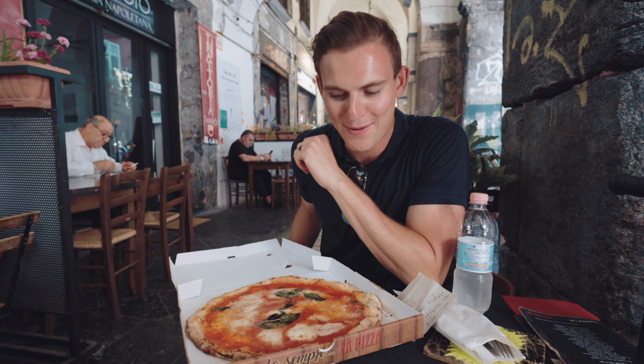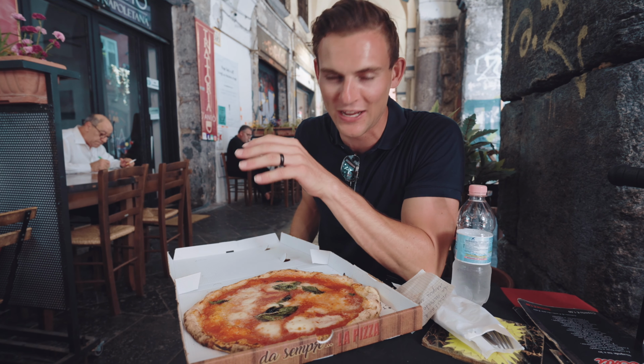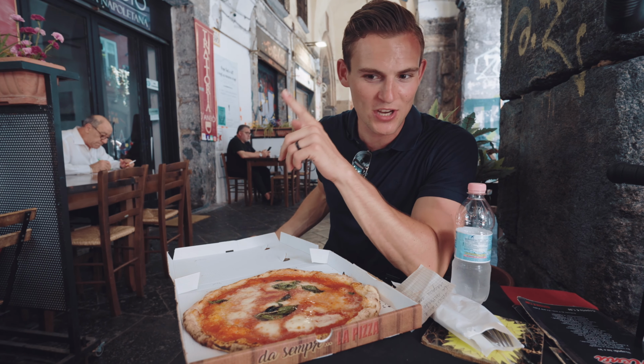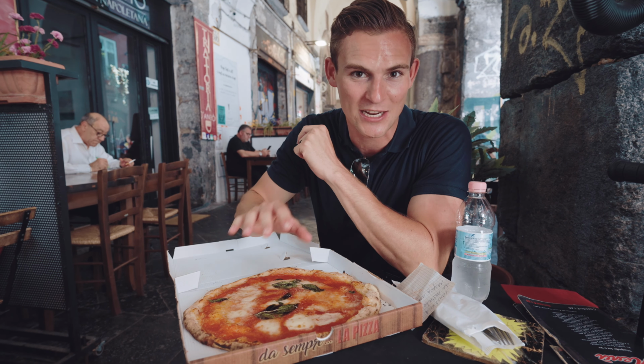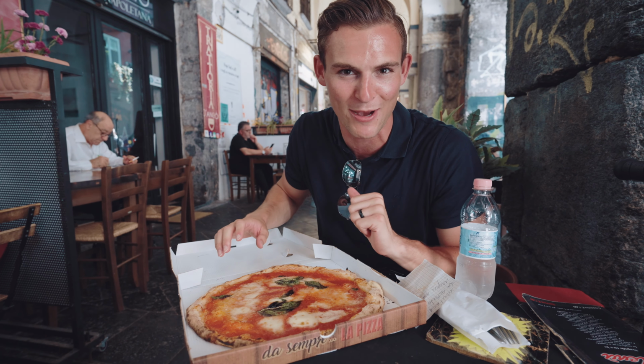Okay, so one of the reasons we came to Naples is for the food. The food here is generally cheaper than the rest of the tourist places you'll go in Italy, and it's really good. So a few things you have to try: one is the margherita pizza with buffalo mozzarella on top. I've never tried it, so I'm gonna try it. I'm really excited. I've heard great things about it though.